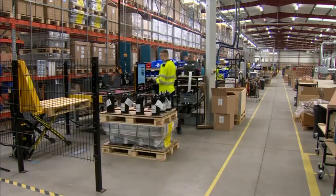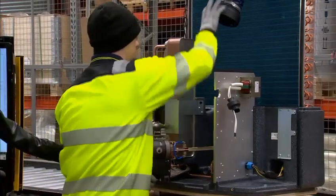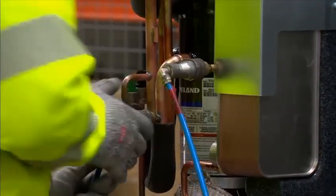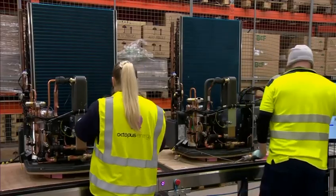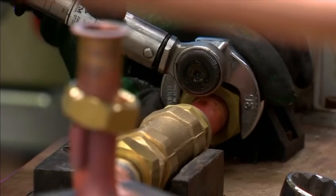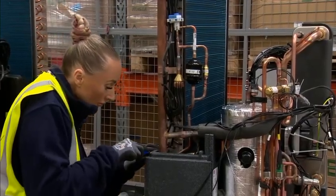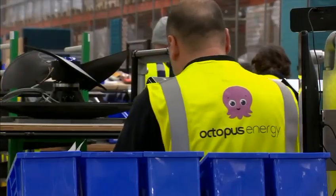This factory in Craigavon is one of the biggest manufacturers of heat pumps in the UK. Heat pumps are a technology which work like an air conditioner in reverse, absorbing heat from the air to warm a building. Ironically, very few of the products made here have been sold locally. That's because we're the only place in the UK or Ireland which doesn't have a grant scheme to encourage people to install these systems. But that looks set to change next year.